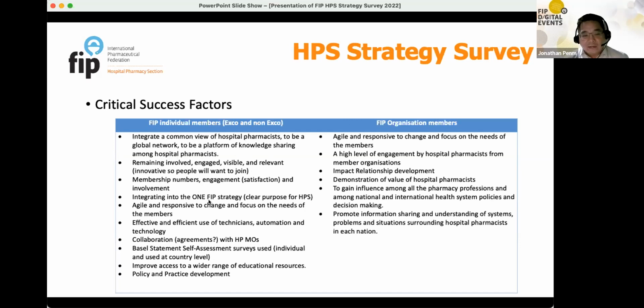Also integration into the one FIP strategy to have a clear purpose for the hospital pharmacy section, while also being agile and responsive to change and focusing on the needs of the members. We should have effective and efficient use of technicians, automation technology, collaboration with the hospital pharmacy member organizations, as well as promoting the Basel Statement Self-Assessment Survey that's been made available online for free for all of our members. Also improve access to a wider range of educational resources, policy and practice development. So it kind of gives you an idea of the things that we should make sure we focus on and should be part of that strategy.